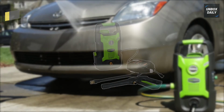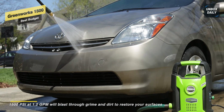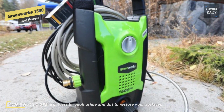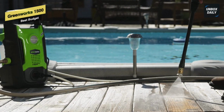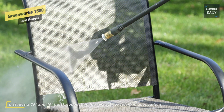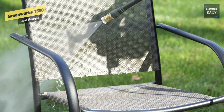Up next, we have a budget-friendly model, which is the Greenworks GPW1501. It dials back the power to 1500 psi and 1.2 GPM, making it ideal for smaller projects, such as cleaning lawn furniture and washing your car. This lightweight electric pressure washer weighs 17 pounds and includes a 35-foot power cord and a 20-foot high-pressure hose. It can be used vertically or horizontally for more excellent stability, and it comes with 25 and 40-degree quick connect tips for different spraying levels.